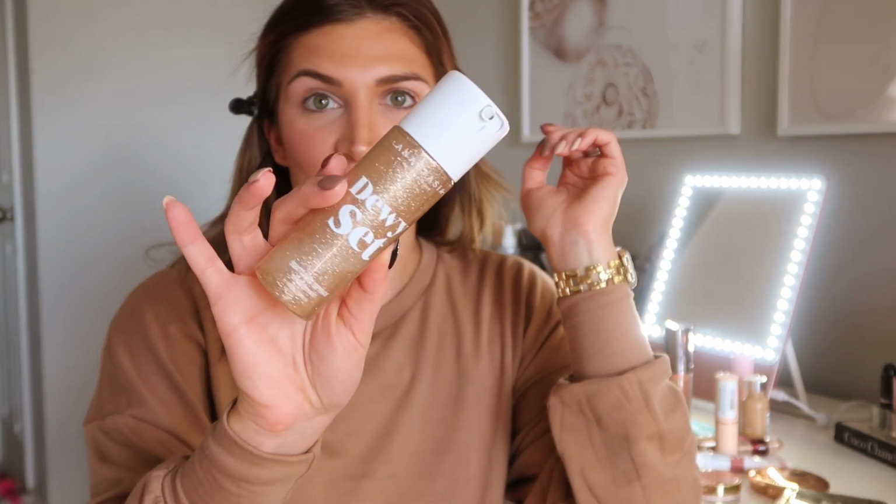I'm using the Anastasia Dewy Set Setting Spray. Whew. A little bit. While I'm letting that kind of soak into my skin, I'm gonna do my eyebrows.